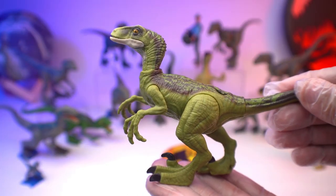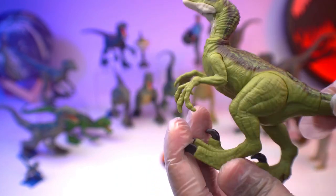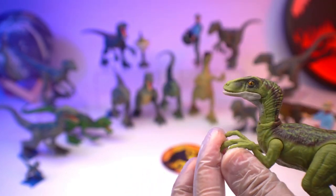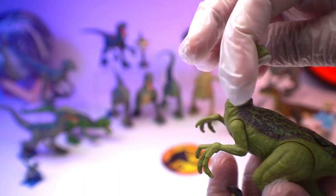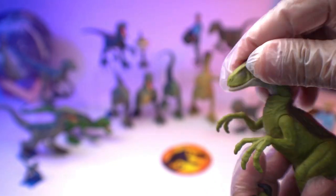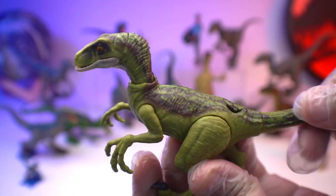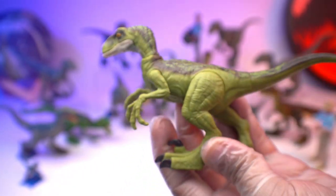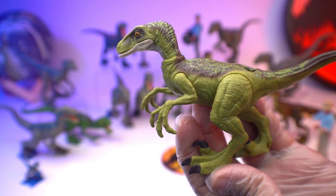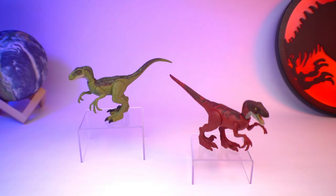The Ferocious Pack Second Edition mold sports limited articulation in the legs. They can swivel back and forth. The arms can also swivel back and forth. And the head, though, can swivel all the way around and can hinge up and down, and the jaw can open and close. The tail can also swivel all the way around. There is no action feature for this mold. Mold number 12 has two variants.